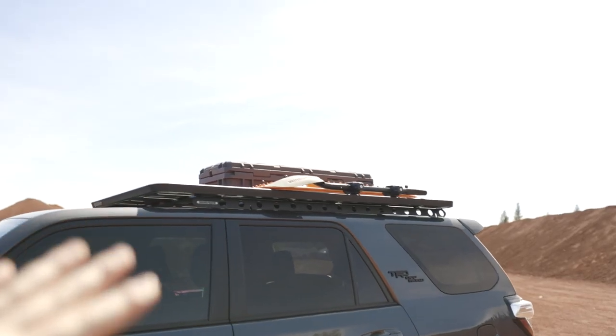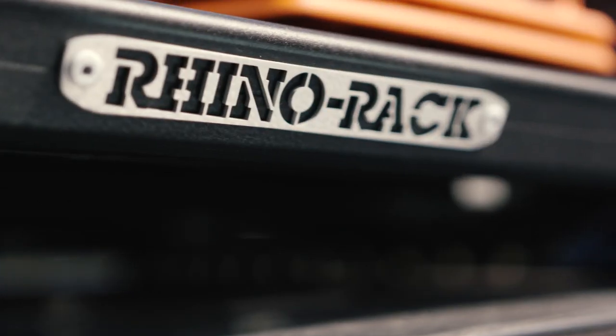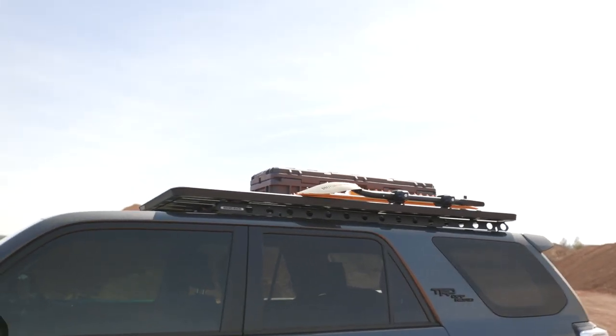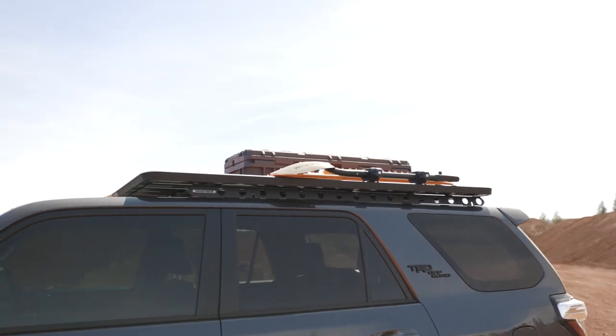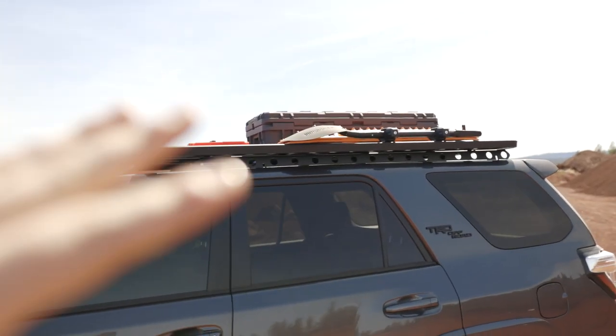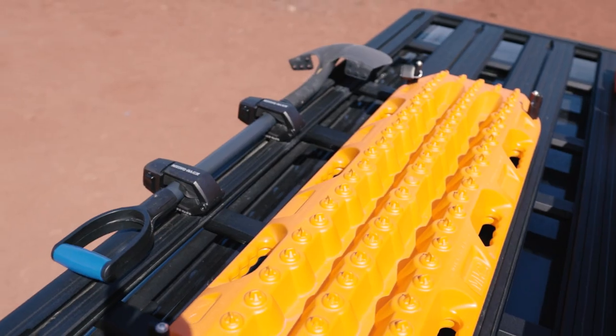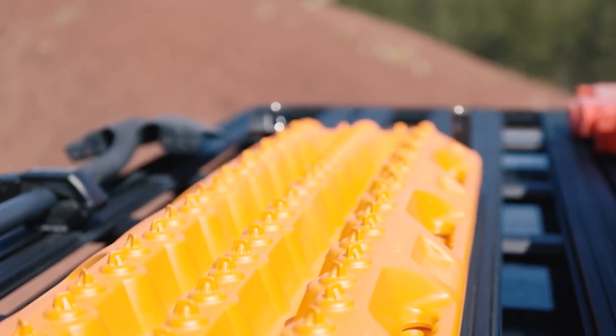All right, so moving to the top of the rig now, we have a Rhino-Rack Pioneer platform. This platform is awesome. It holds like 700 or 800 pounds. Plenty of capacity for all sorts of different tools, tents, equipment, etc. So currently up there, I have a variety of utility tools. I have a shovel, I have a couple MAXTRAX, I believe I have a Rotopax gas can up there.